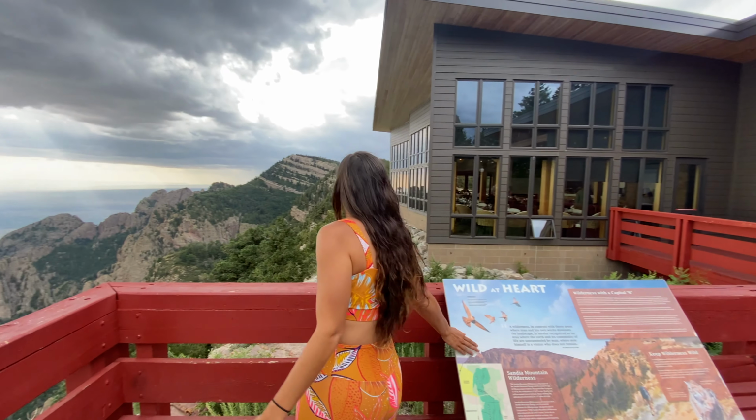And not only that, they made a brand new restaurant located right on top of the mountain overlooking all of Albuquerque. They have fine dining after 5 p.m. There's also a casual area where you can eat some snacks and have some beers or drinks or whatever you want.